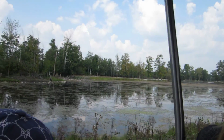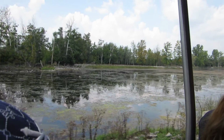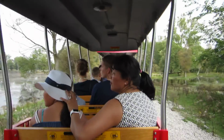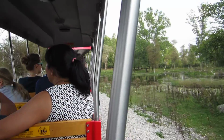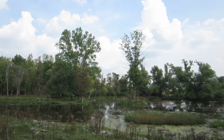Please note that the Nature Boy Scenic Railway is intended as a scenic ride and not as an animal display. Therefore, it will only be by chance that animals are seen. So please keep your eyes peeled and your cameras ready. Cameras, iPads, tablets, phones ready.